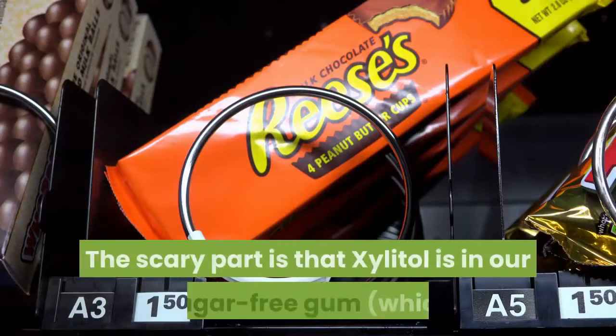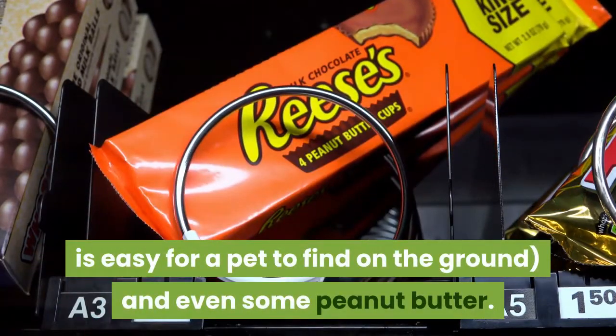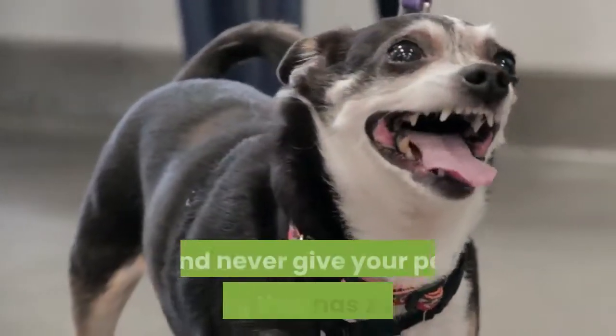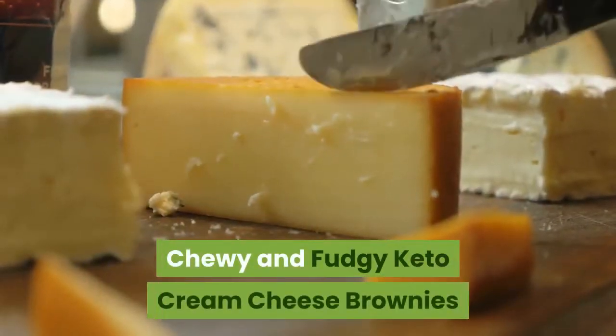The scary part is that xylitol is in our sugar-free gum, which is easy for a pet to find on the ground, and even some peanut butter. So please be very careful with using this around your pets and never give your pet something that has xylitol in it.